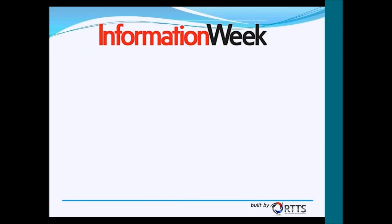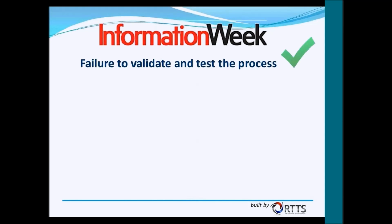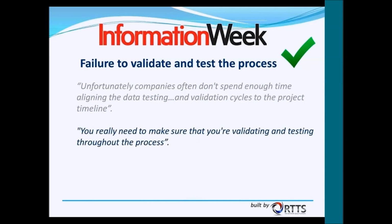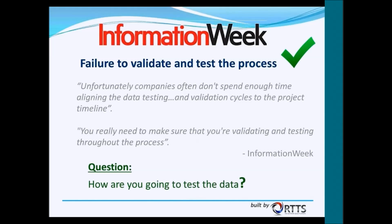Okay, quick quote from Information Week regarding validation and testing of data. Information Week said, unfortunately, companies don't often spend enough time aligning the data testing and validation cycle with the project timeline. And also, you really need to make sure that you're validating and testing throughout the process. This is a big issue as data becomes more and more important and is growing exponentially.